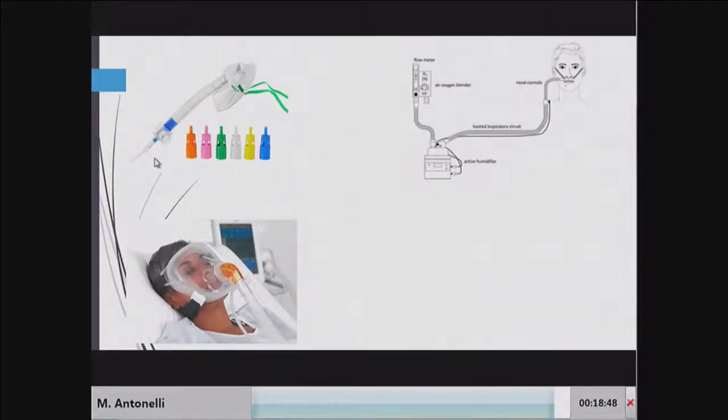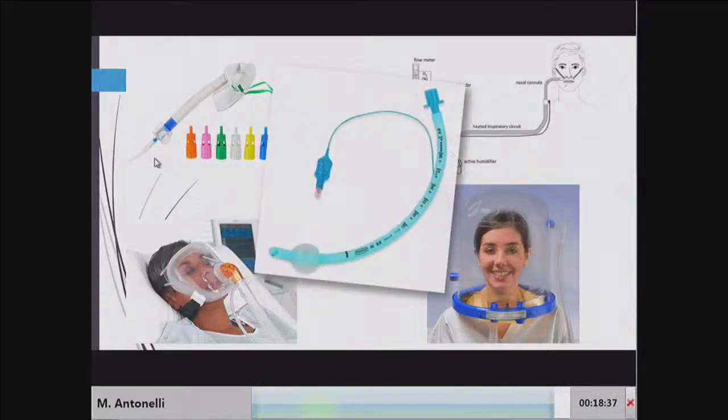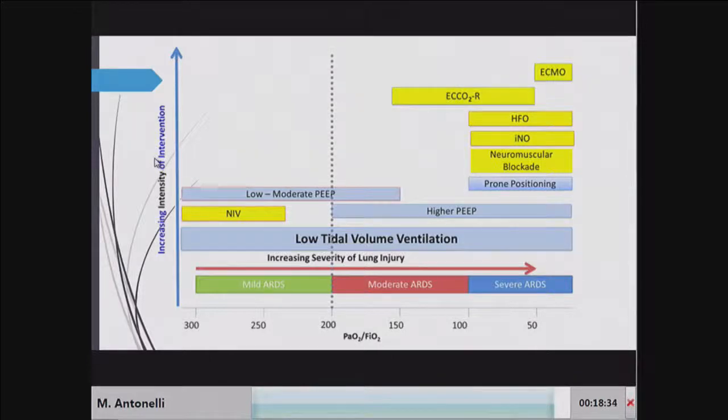Giving oxygen in a different way: non-invasive ventilation, high-flow oxygen therapy, delivering the non-invasive ventilation through a different device such as a helmet, or intubate the patient. The real matter is that whilst we have a relatively easy approach when you look at patients whose PaO2/FiO2 is somewhere between 300 and 200, at least looking at the new definition, we have room for the application of spontaneous breathing forms, namely non-invasive ventilation.